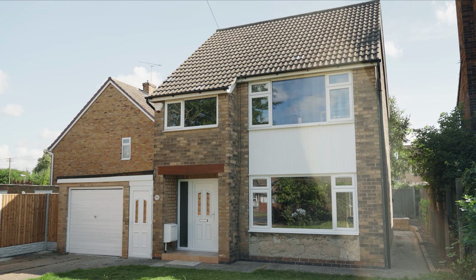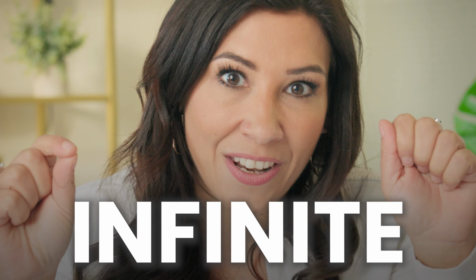But this is a beautiful asset I've got in my portfolio. It's worth £250,000. I've not got any of my money in it and it's giving me passive income. So my return on investment is infinite. So my biggest lesson with this whole project, Amasol Road, was where it was.